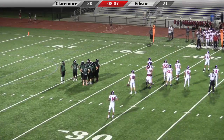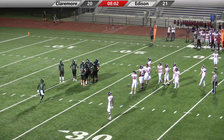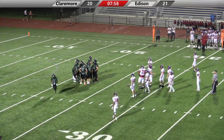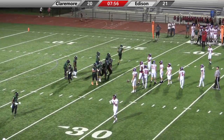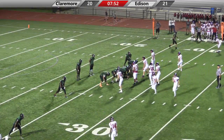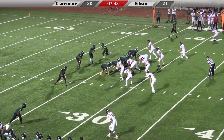Bring up 3rd down and 3. Number 3 for the Eagles. 8 minutes to go. Big down right here. We need to get the ball back. Hopefully, maybe they'll have a miscue here. How about a fumble snap? Miscue of the snap. How about that? Because I have a feeling number 28 is going to get the ball. If he's not, it's a shame. I hope we cover him on the sweep.